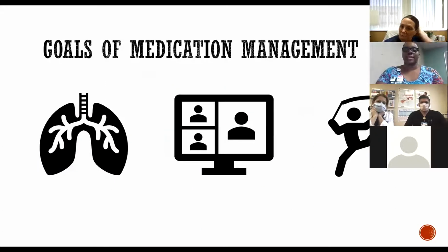So the goals of medication management, the goals of these medications for patients who do have COPD or asthma, is to help with your lung health. So as you know, COPD is a progressive disease, but if you use your inhalers appropriately, then you can have better lung health, which would obviously help you in your day-to-day activities, such as going to work, which I guess now because of COVID, we're mostly working from home. But you'd still be able to talk with your peers, with video chatting a lot like how we're doing right now, or just live your day-to-day life, whether it's running or going outside or dancing. That's the goal of the use of medications, just to help you live your life as normally as possible.